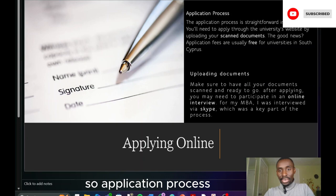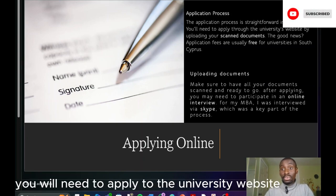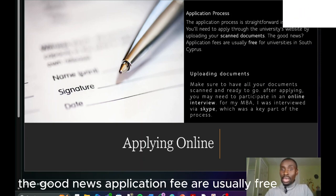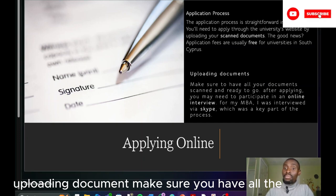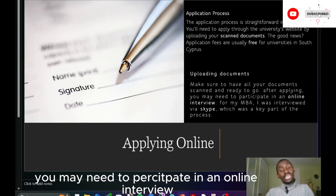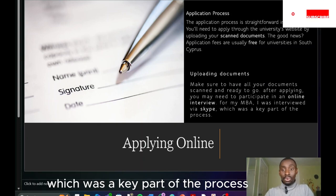So, the application process is just straightforward. In most cases, you will need to apply through the university website, which I did, by uploading your scanned documents. The good news: application fees are usually free for University of Cyprus. Don't let anyone lie to you. Most of them are typically free. Uploading documents: make sure you have all the documents scanned and ready to go. After applying, you may need to participate in an online interview, which I did. For my MBA, I was interviewed via Skype by 2 professors, which was a key part of the process.